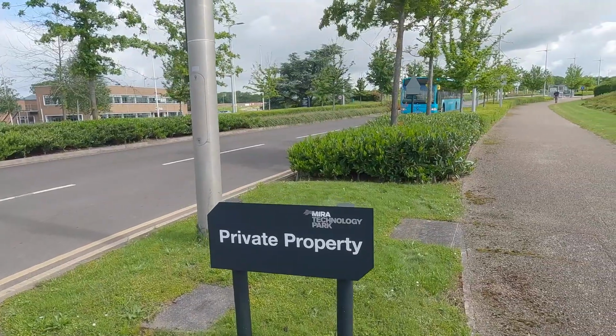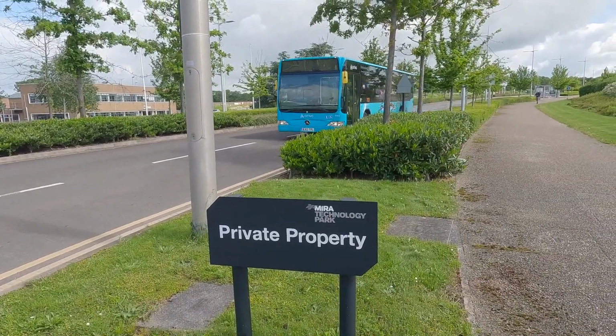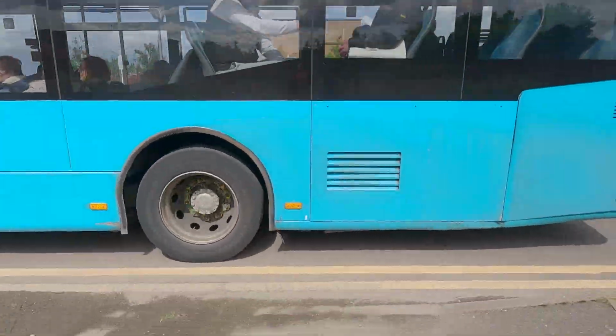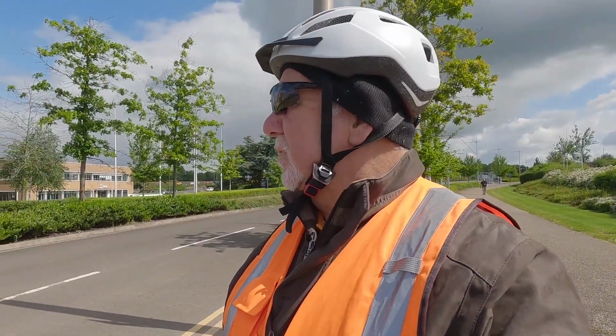Well, here's a slight irony. It says private property and there's a regular bus service going past, which is excellent. Yeah, this is the entrance to the MIRA Technology Park. It used to be called a proving ground, and prior to that it was an RAF station.